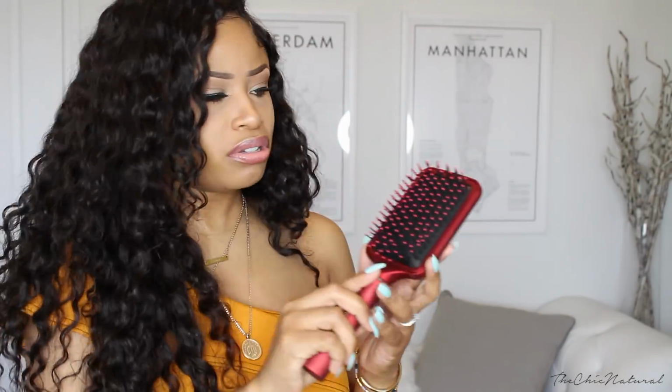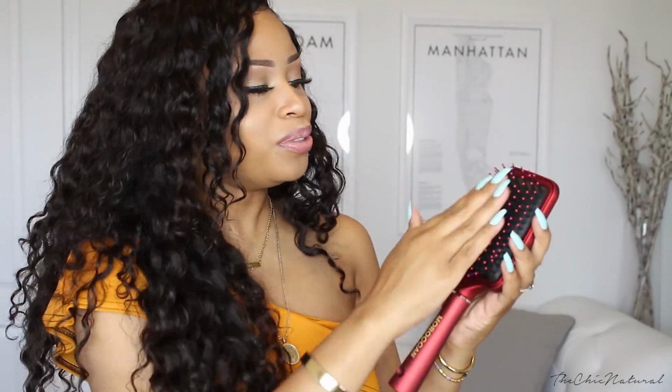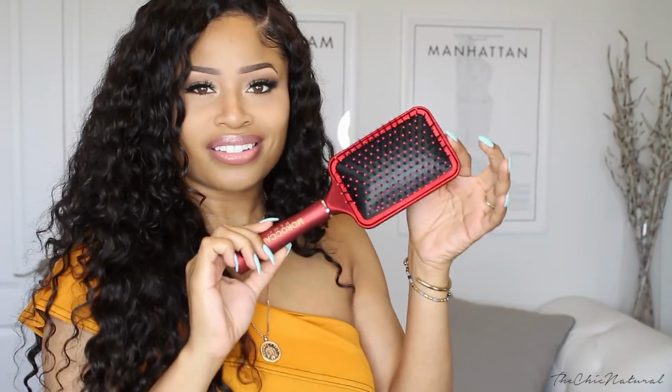So that's the hair that they sent, and they wrote me a nice little note. Thank you, Janet Collection. They also sent me a, ooh, this brush looks really good. Also sent me this brush. I need a new wig brush, so this comes right in time as well. I'm liking this. So that's from Janet Collection.